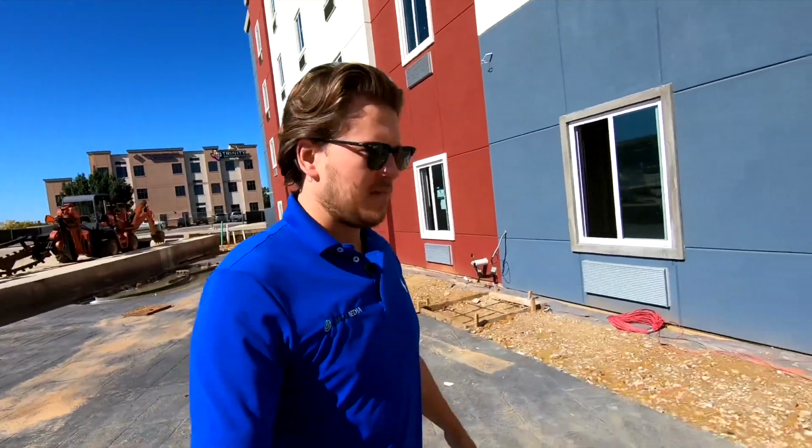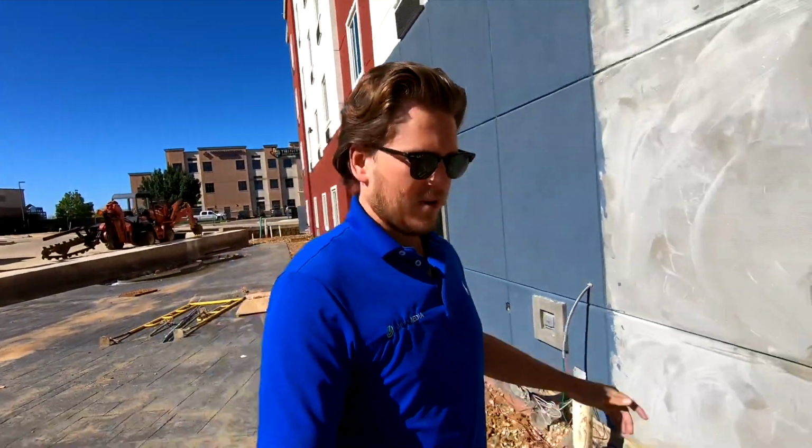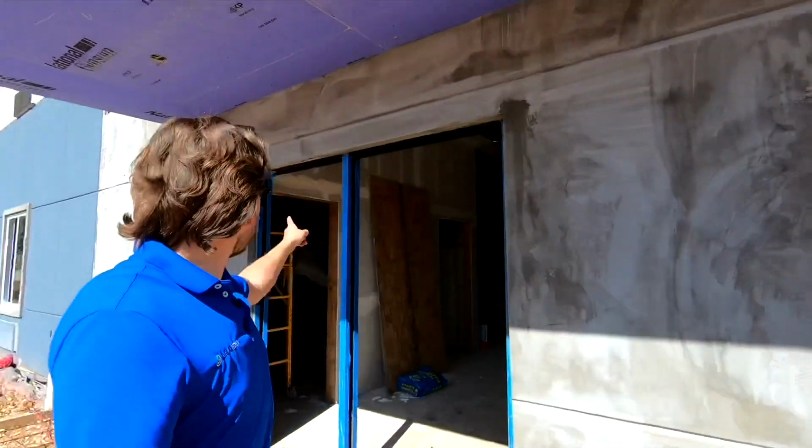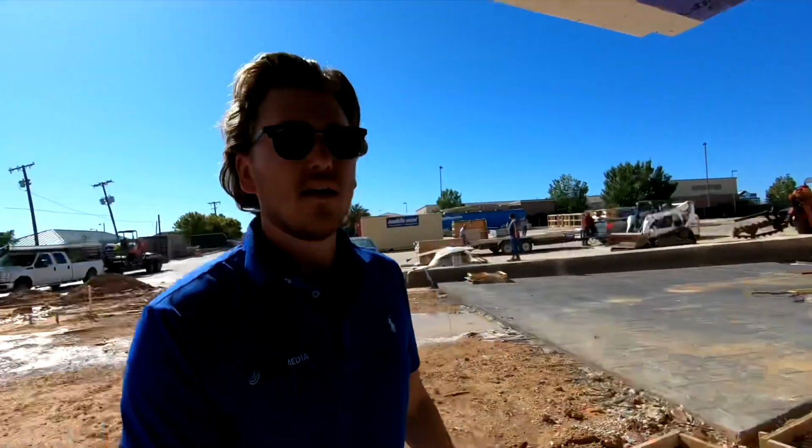All right, so the completion for this project is going to be in December, so we're nearing the end. There's also going to be security put in. You can see we got cat cabling here as well as here already ran.